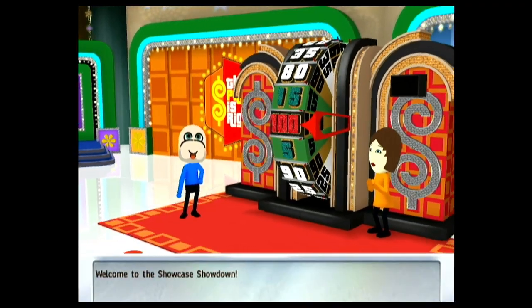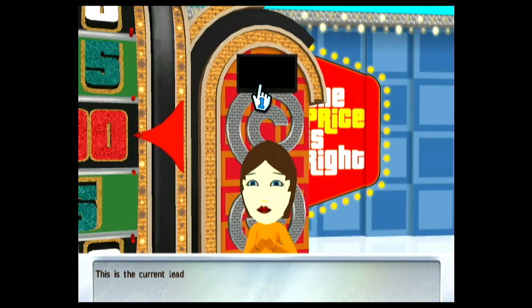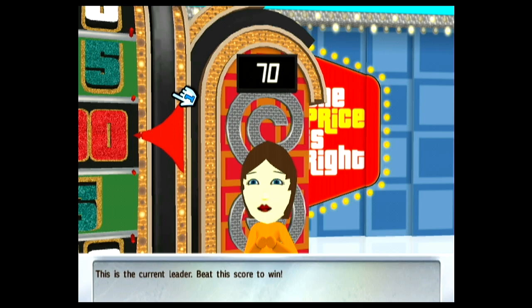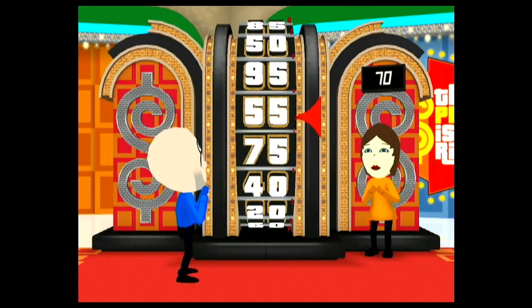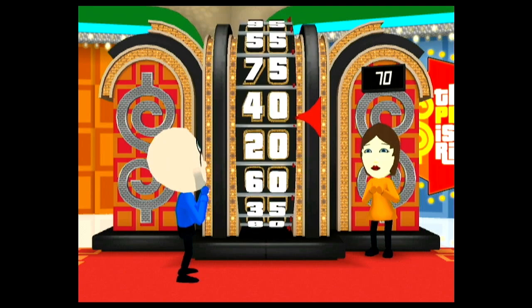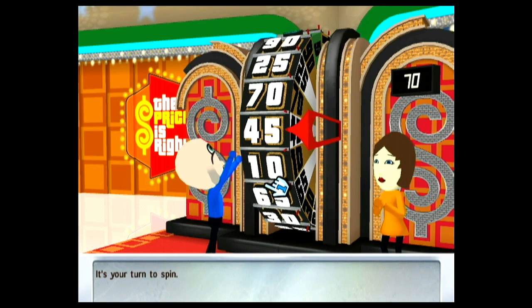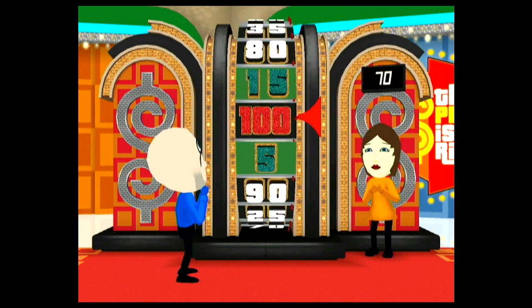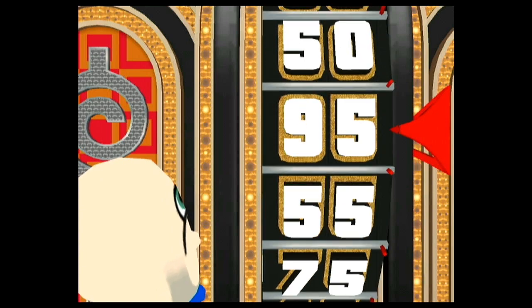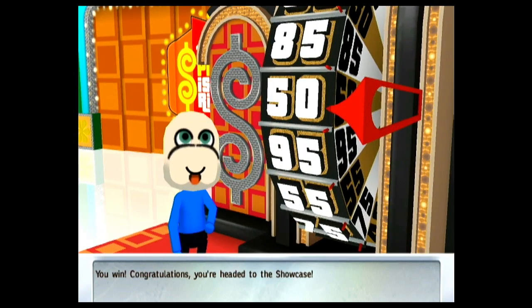Welcome to the Showcase Showdown. You'll spin the wheel. Be careful though. If your total is exactly $1, this is the current leader. It's your turn to spin. It's your turn to spin. 50. You win. Congratulations. You're headed to the showcase.